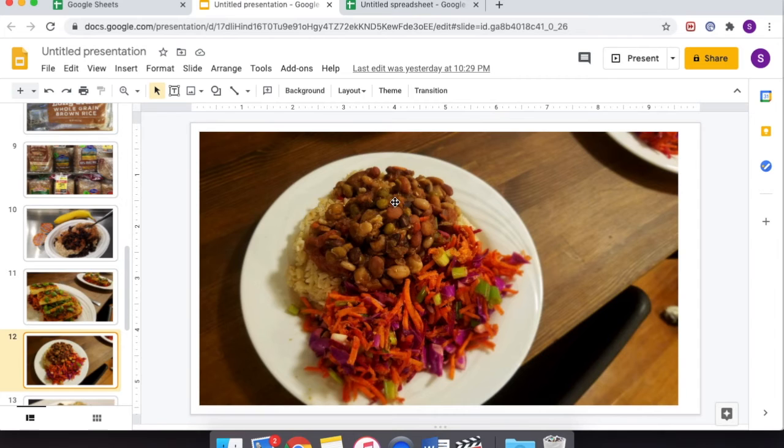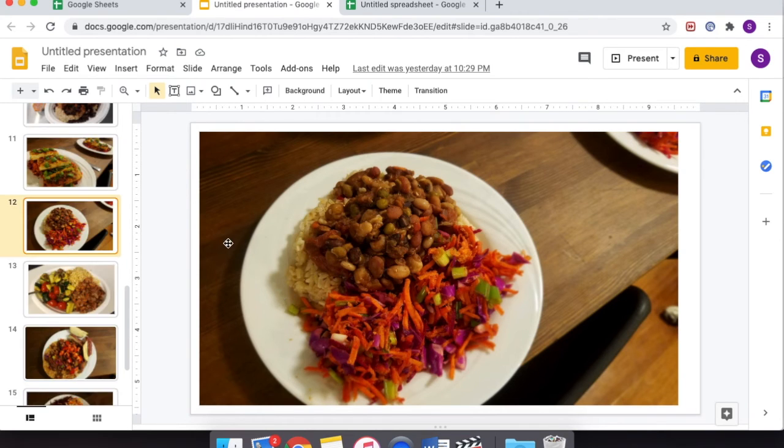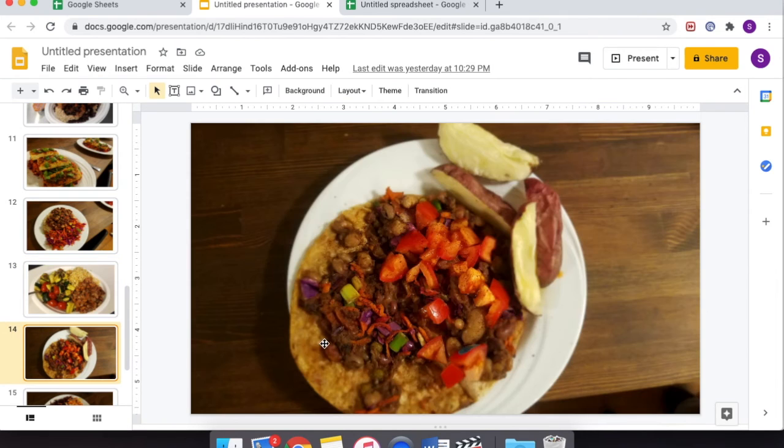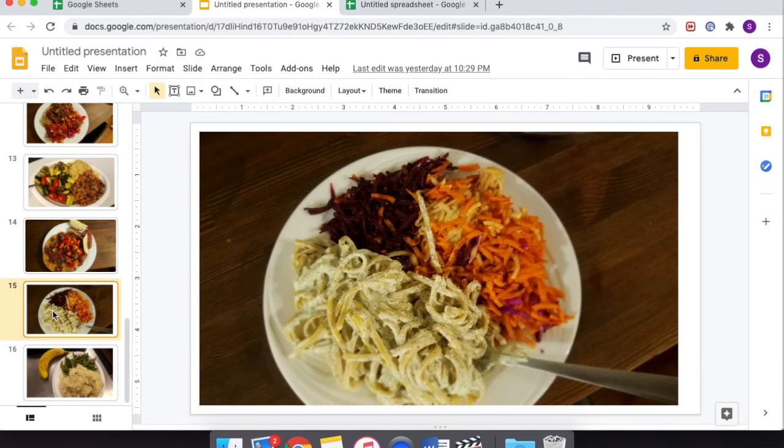This would be another example. So here under the beans, I have my bean mix that I made. I have some brown rice and I have some vegetables. This would be a perfect example that would meet the criteria for the meal plan. This is another example. I have more beans, more rice, 2 cups of vegetables. Same thing. Here I have a tortilla, 2 cups of vegetables, and to starch my potato. This is another example here.